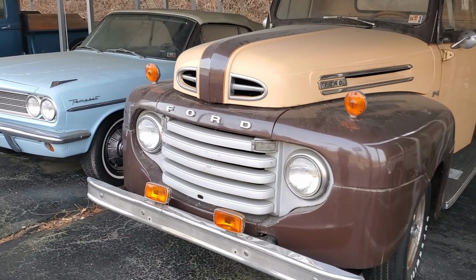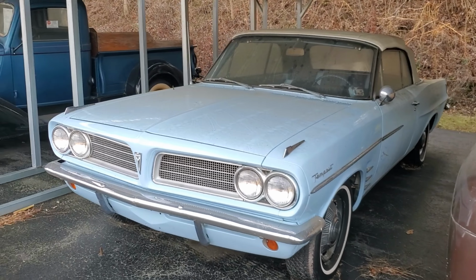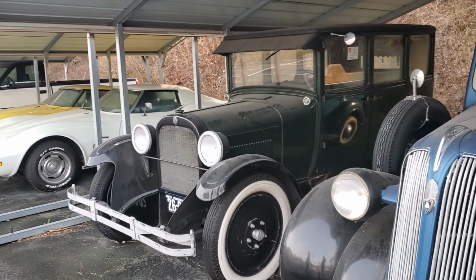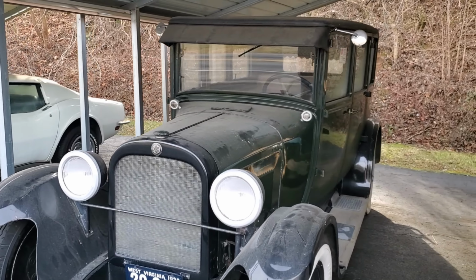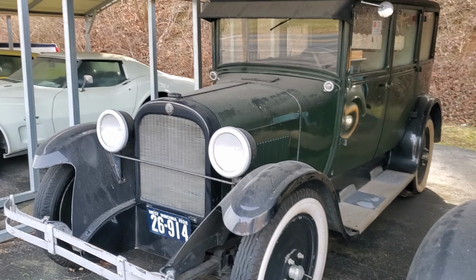Old step side Ford pickup, Pontiac. Another old pickup truck. This is kind of cool. I told Jimmy, I said I could see me driving, Jimmy sitting in the passenger seat with a Tommy gun, with a back end loaded up with moonshine, running down some dirt road somewhere. That's kind of cool.